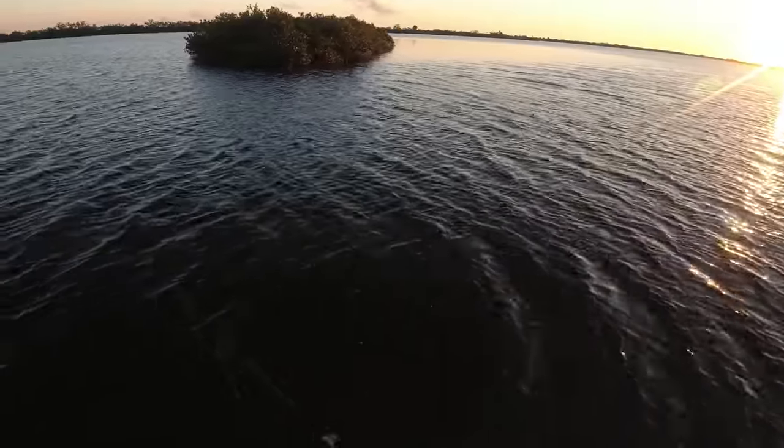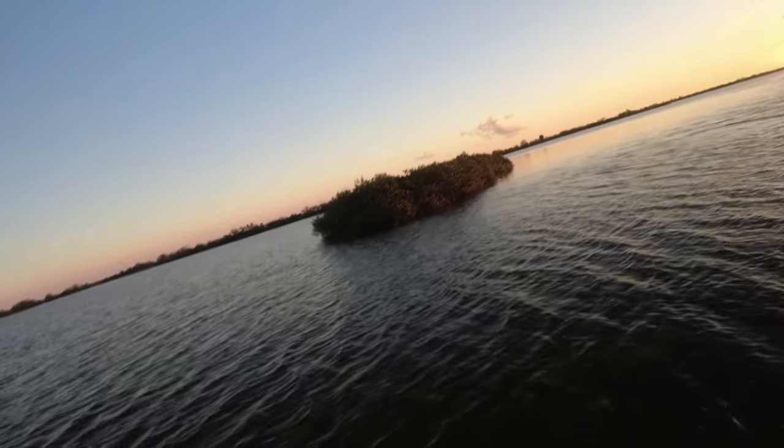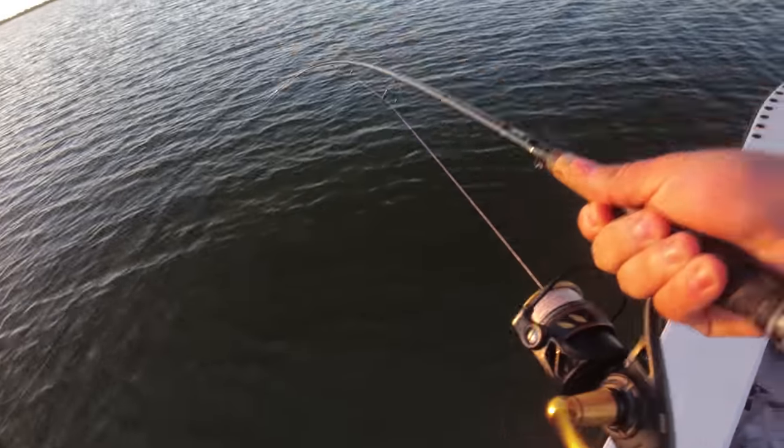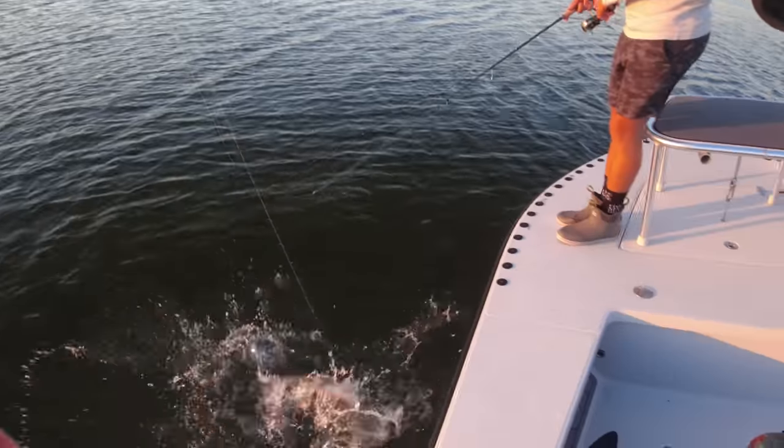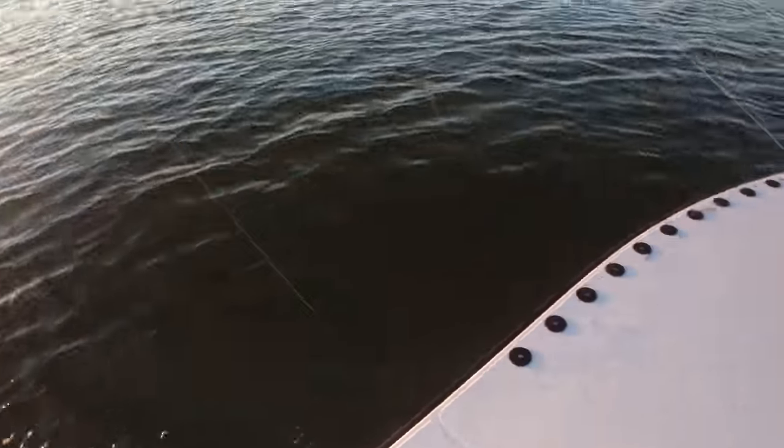Maybe we should throw this slick here. Oh, I got him that time. It's a red or a snook. It's a snook. I think so. Hell yeah. Or something weird? It's weird, the way it was fighting. I don't know what it is. Oh, it's our red. Nice. Not huge, but we'll get him in. You got him? I think I can just gently swing him in. Should be hooked decently. Yeah, we got two hooks in him.